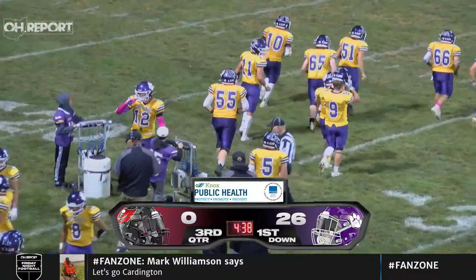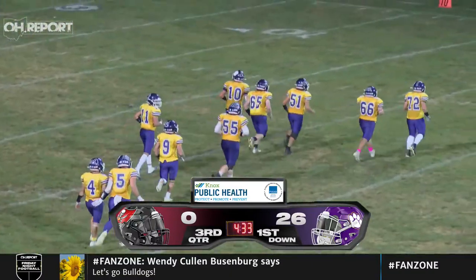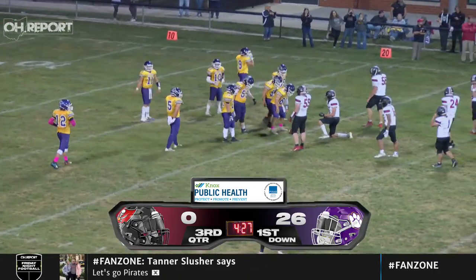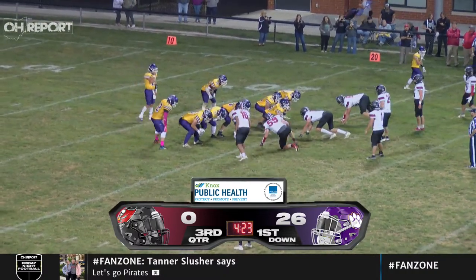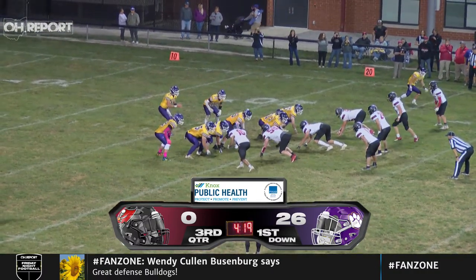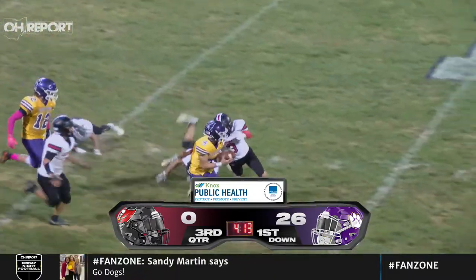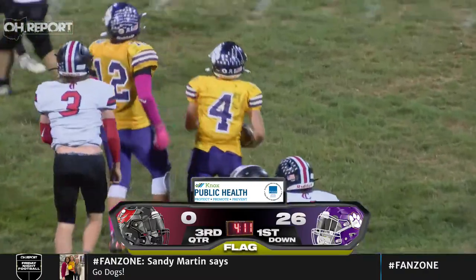So both teams coming back to the line of scrimmage, the clock running. Here in the third quarter, the Bulldogs leading this one 26-0. Pirates stop short of a touchdown. Snap from Lester, fakes the handoff, looks to his left, tries to find Davis, ends up finding him. There's a flag in the backfield. Davis breaks a couple of tackles, pushed forward, brought down around the 48-yard line.